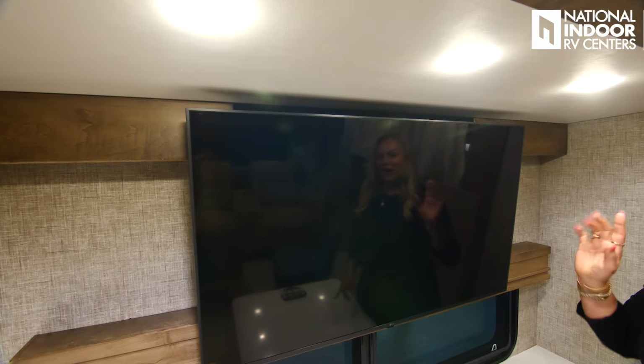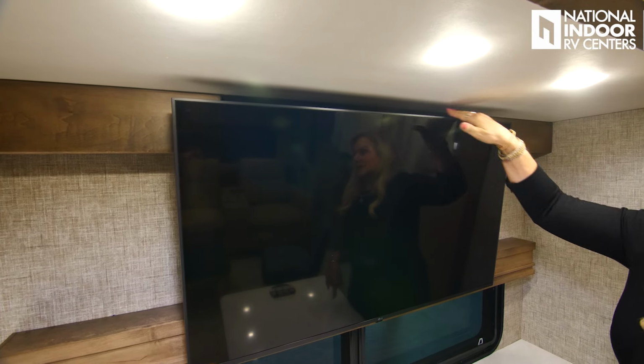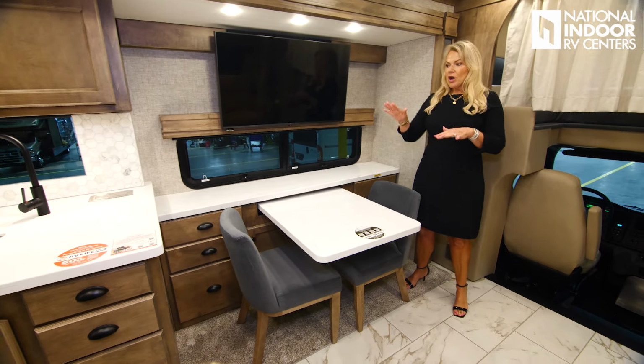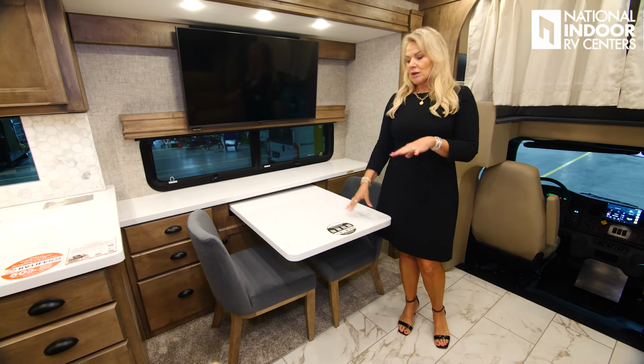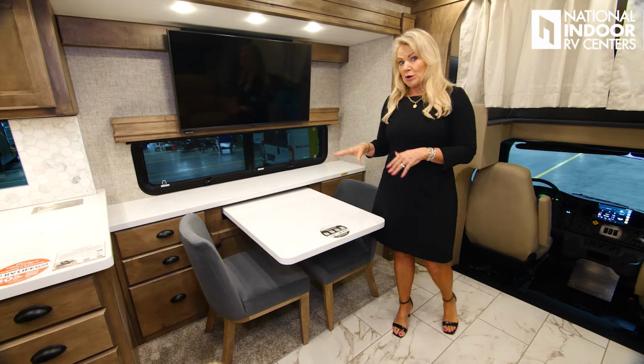At the dinette, you've got the 43-inch LG TV and sound bar up behind it. And then we've got the day and the night shades on the window as well here. Opening windows, you can have that nice cross breeze across the coach. We went with the workstation dinette here. You can do a booth. You can also do the bar dinette.